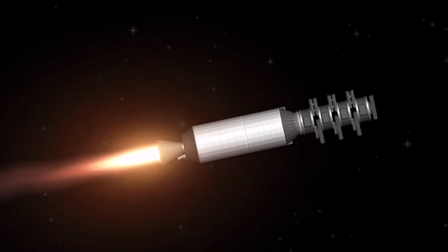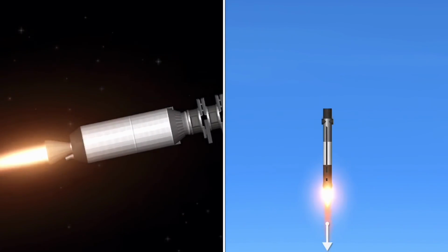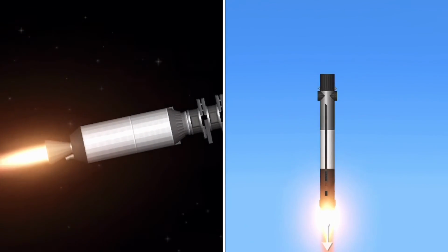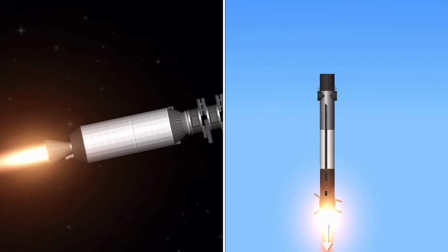Everything's continuing to look good there on the second stage. The Stage 2 MVAC terminal guidance. MVAC engine has begun to throttle down. Stage 1, landing burn startup. There we heard the call out that landing burn has begun, so we should see that come into the screen here just momentarily. Stage 2 FTS is safed. Stage 1, landing leg deploy. Landing legs have deployed. Here it comes.